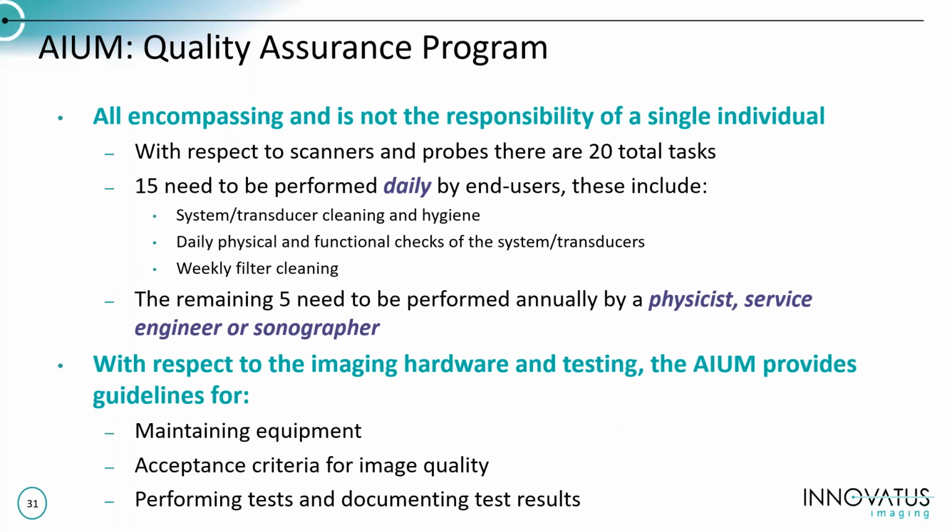So, all right. With the AIUM, the criteria is much less than with the ACR. We spent a lot of time talking about the ACR for this webinar, and it's mostly because they are the most critical and most in-depth type of accreditation program. 15 of the 20 total tasks for the AIUM accreditation need to be performed daily by the sonographers. It's only the last 5 that really need to be performed by someone in a service role or a quality assurance role, such as a physicist or sonographer. And so the AIUM does give some guidelines for maintaining the equipment and looking for some acceptance criteria, as well as the types of documents and tests that should be performed.